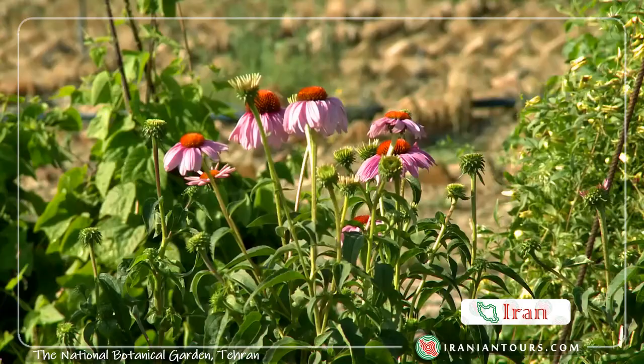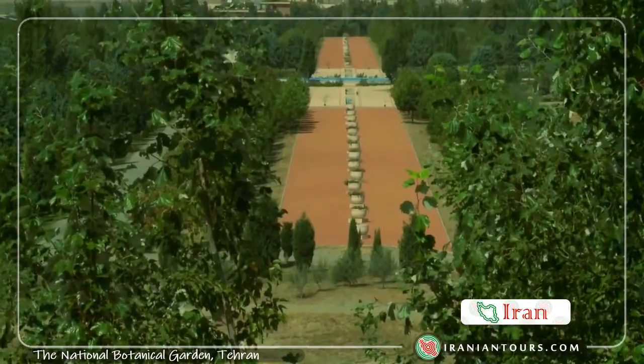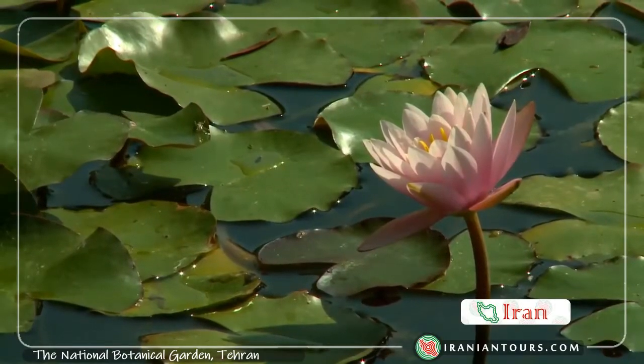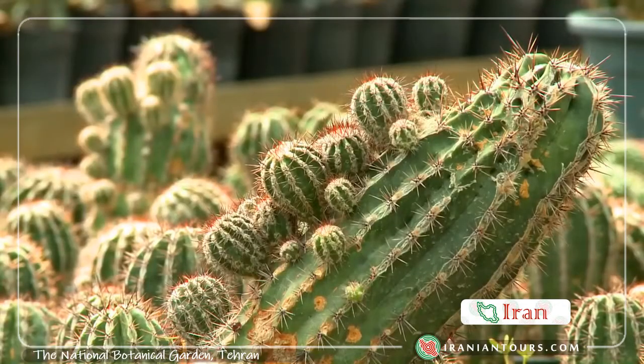The country's highly varied climatic conditions have provided the chance for a wide range of plant species to thrive. The garden was founded in 1968. It stretches over an area of 150 hectares on the sides of Tehran-Karaj highway. There are 25 plant collections with 4,000 exotic and native species here.